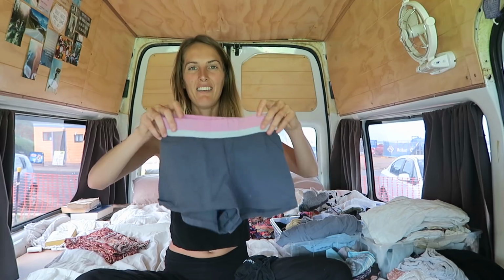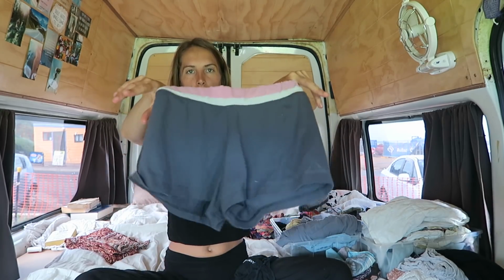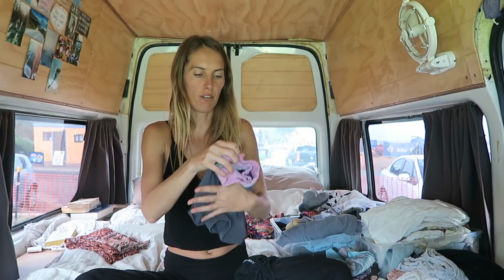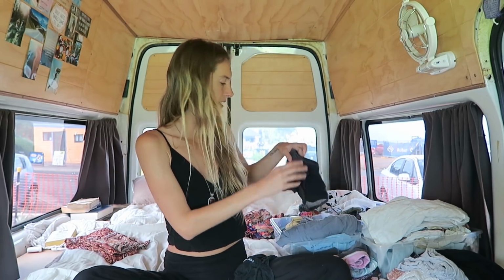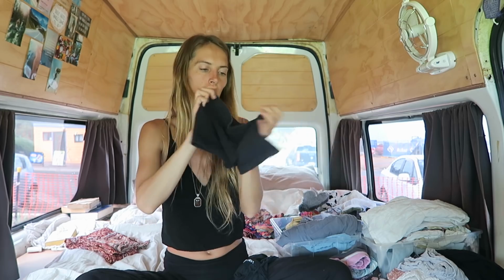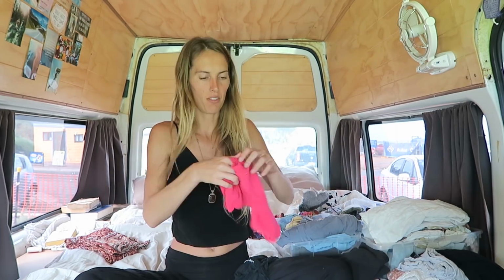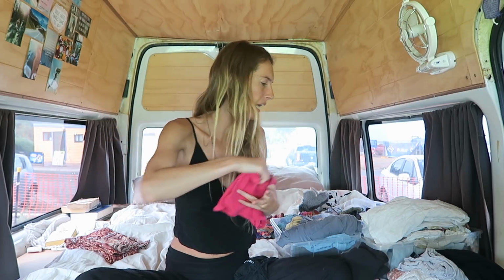These shorts, I've had them for maybe six years. I run in them. I'm so ready to let these go, but they're great running shorts, so I'll keep them for now. And same with these. I just wear these as pajamas sort of, so I'll keep those as well. These were from my sister. They're pajama bottoms, so they're going.